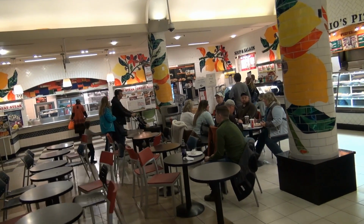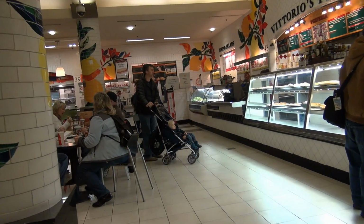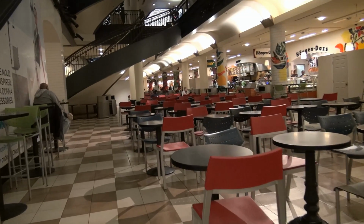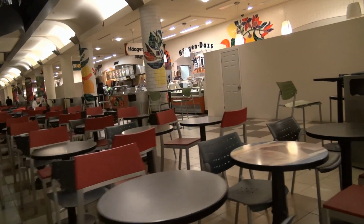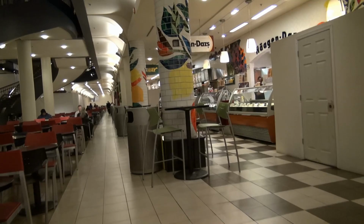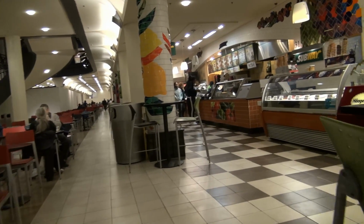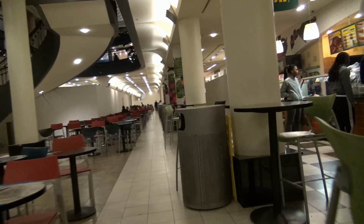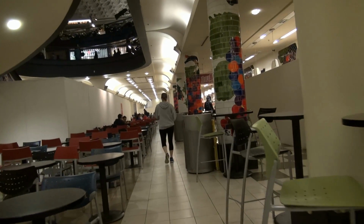See, it's quite bright down here, very light colors, a lot of bright colors in the decorations. Now you'll notice there's not a lot of people down here today. Now one of the things that I haven't mentioned is that this actually is one of the stops that I make at least a couple of times a week when I come down for lunch. I work not terribly far from here, a couple of stops up the line. And this is where my colleagues and I come to have lunch once or twice a week.